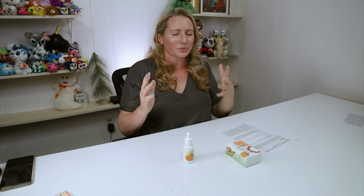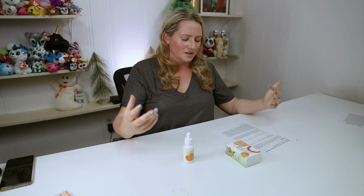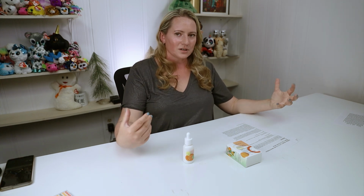So my poor neck. Someday I'm going to investigate, but I usually just use it on my face. And then after it's absorbed, you can apply your moisturizer, sunscreen.